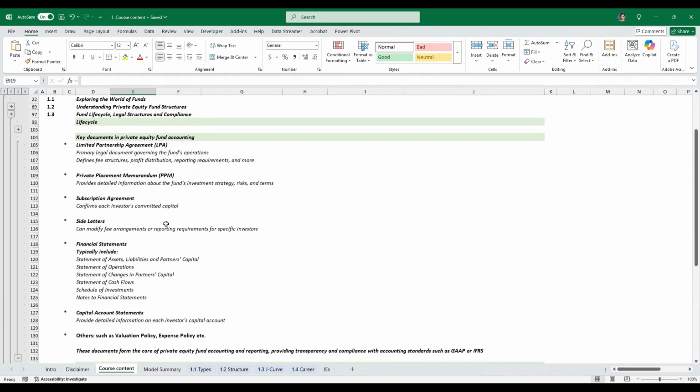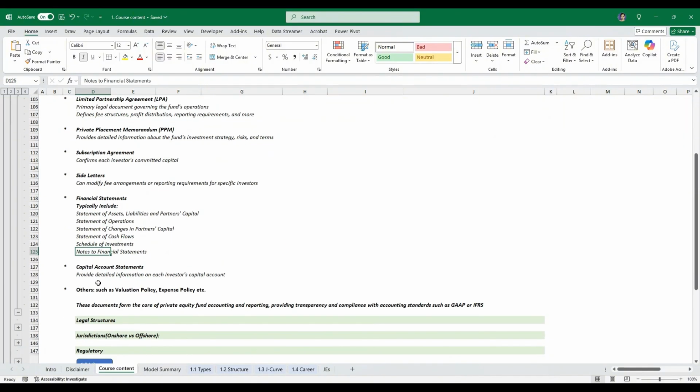So what are the key documents? There are the limited partnership agreement, LPA, and the private placement memorandum, PPM. These are like the Bibles of the funds. Then the subscription agreement, side letters, and financial statements. They may name it differently, but basically it's the balance sheet, income statement, changes in partners' capital, the cash flow statement, SOI, and the notes to financial statements. And then we will have a capital account statement and other documents.